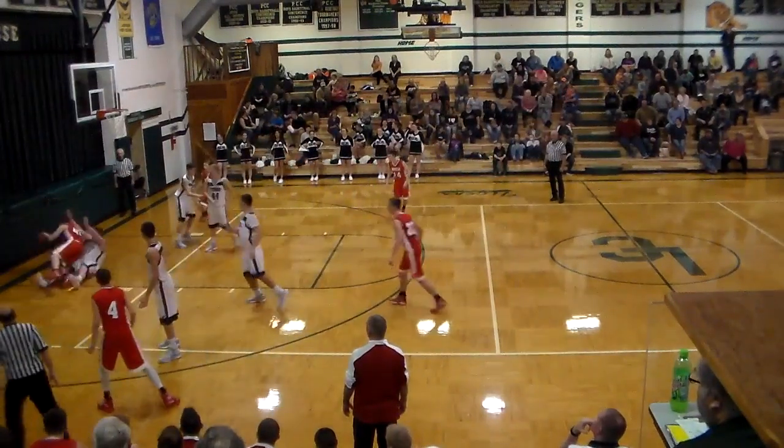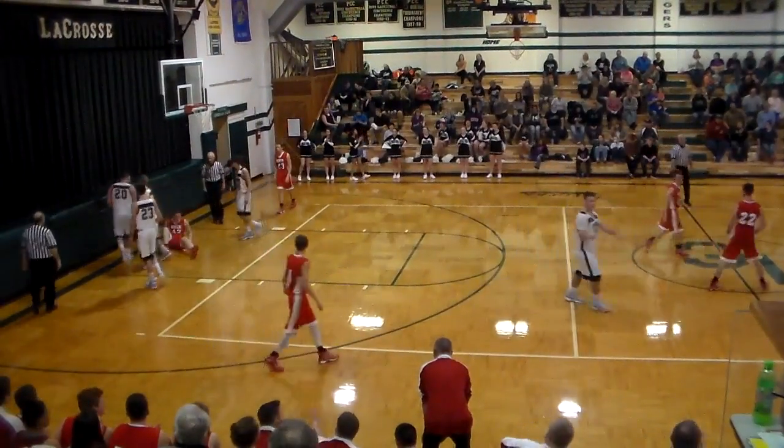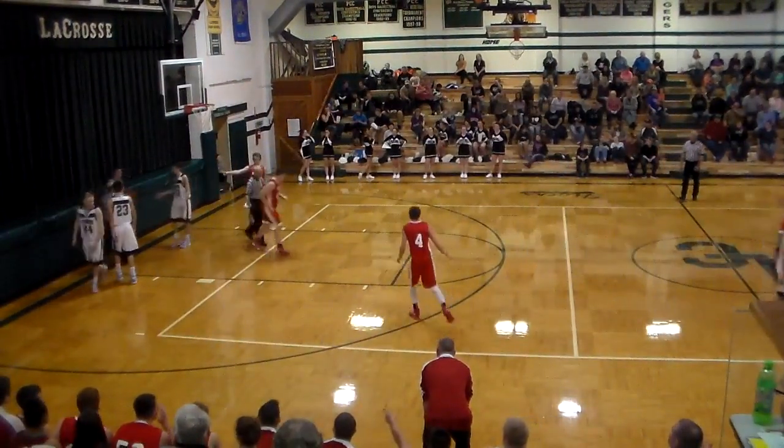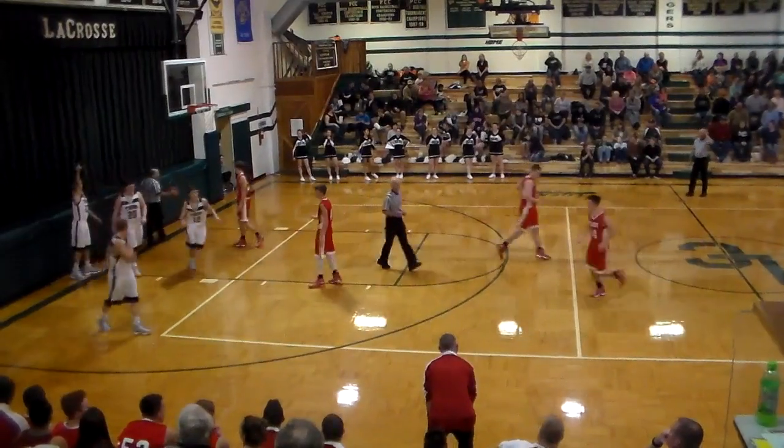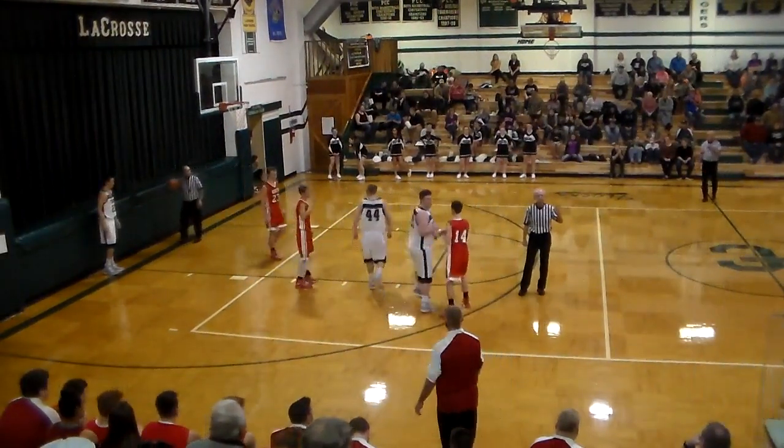Here is LaRoe driving along the baseline. A collision with Ian Johnson. Offensive foul is going to be called on LaRoe. I'll tell you, both of those guys are so tired, they just kind of collapsed on the baseline, colliding with one another.